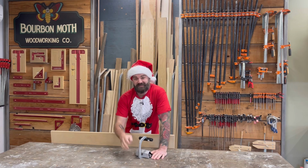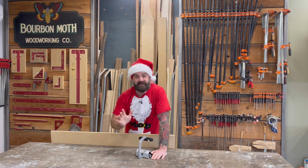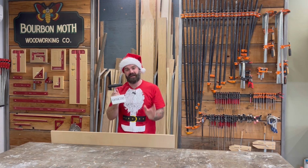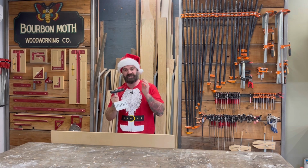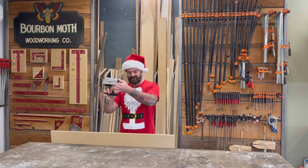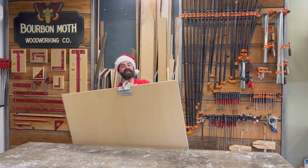Next item. This one is cool. I thought this was dumb when I first saw it, but I got to admit, it's pretty cool and handy. And it's the Gator Lift. Now, if you haven't seen one of these before, this is a sheet lifter. If you don't know what that means, well, I'll show you. You just take this little apparatus, you stick it onto a sheet of plywood, and you lift.